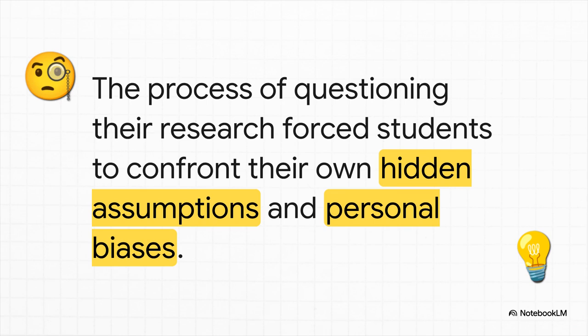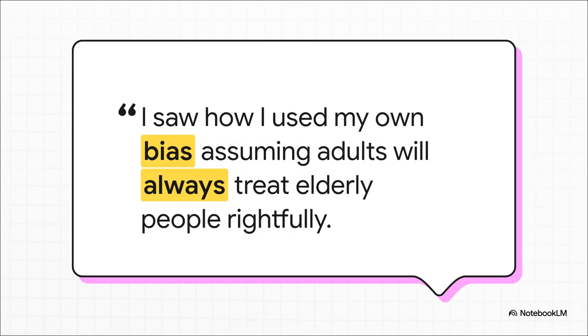So one of the most powerful things they uncovered wasn't in some textbook. It was inside themselves. This whole process of questioning their research forced them to look in the mirror and confront their own hidden assumptions and biases. Just think about the self-awareness in this quote for a second. Through this process, the student didn't just learn about a topic, they learned about themselves. They uncovered this unconscious belief that was coloring how they saw the world. That's a level of insight you just can't get from reading a chapter in a book.